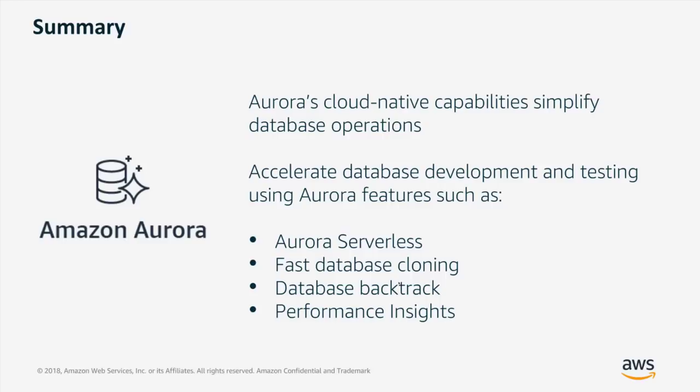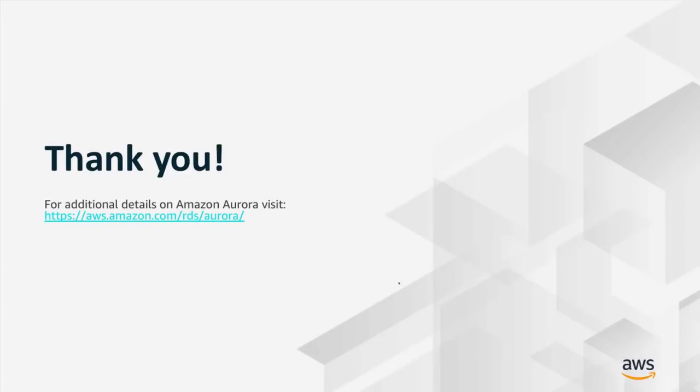Amazon Aurora provides many more features designed to make operating high-throughput databases at scale as easy as possible. I recommend you visit our website at aws.amazon.com/rds/Aurora and also tune into future webinars that will discuss Aurora capabilities.